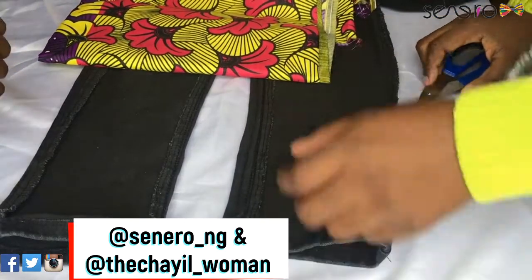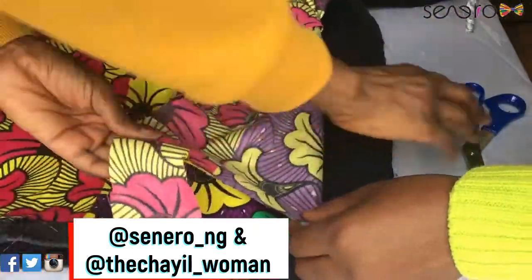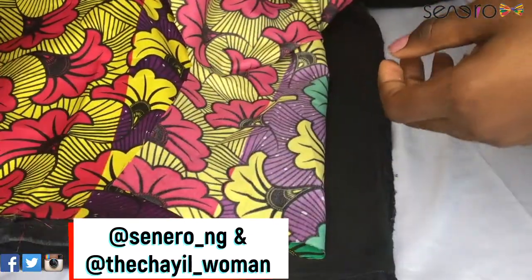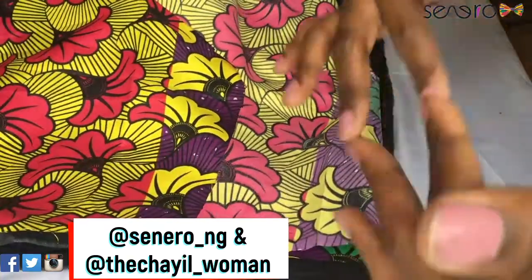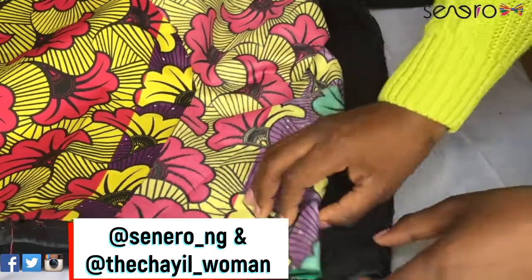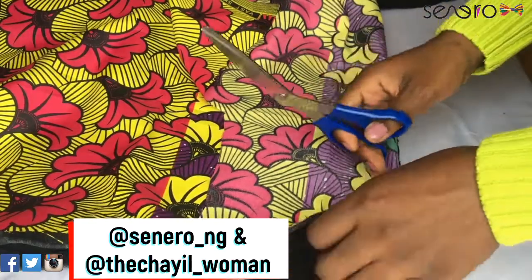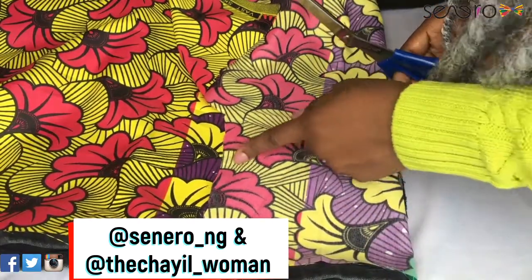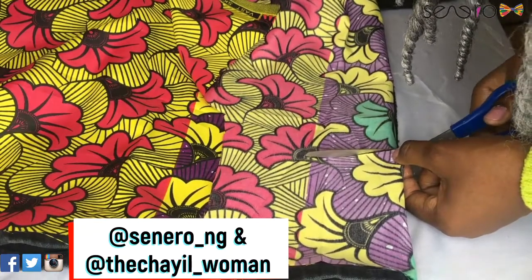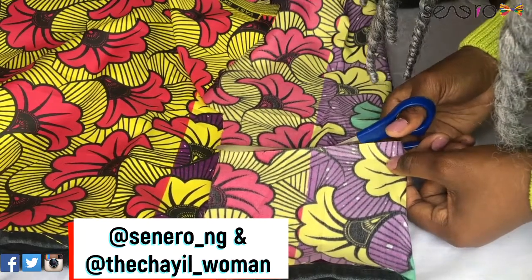Okay, that's fine. Yes. And then what you should do is fold your material to make sure it's, let's just cut off this side. I was skipping it before, but there's no need. Fold your material because it's going to go around your jean, so it has to be wide enough to cut. But now we're not cutting too much because the turn up is not, so this should do for us. So I'm cutting now. Yes, ma'am, you can see. Be careful when you're cutting, make sure it's in a straight line.